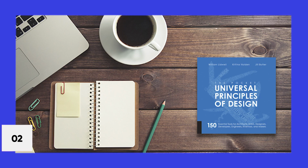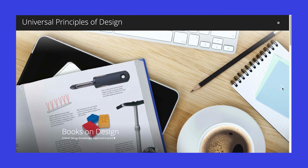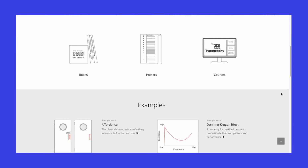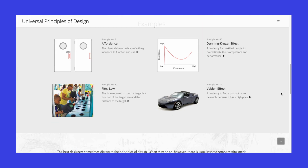Universal Principles of Design by William Lidwell is a short and sweet book that teaches you design principles in a very efficient manner. Great examples are provided with each principle to explain the concepts. The book is like a handy travel companion for any designer so that you always have the essentials at your fingertips. Make sure you don't forget to keep this designer's Swiss knife with you at all times.